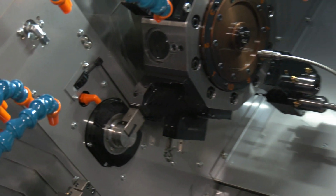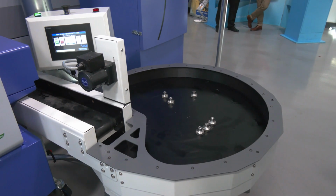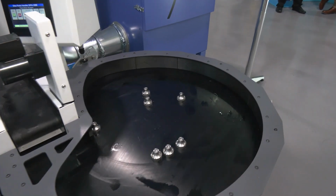Give you a heads up on this. This is brand new from J&S Engineering. This is their parts handler. Just give me a little bit of a brief overview. I mean, it's quite simple. It does exactly what it shows. But why are you using them?